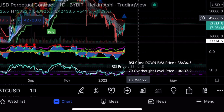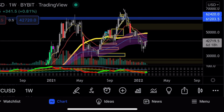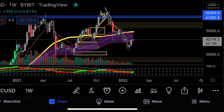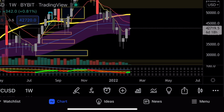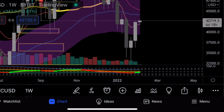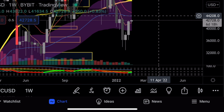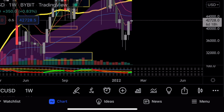Anyways, let's jump into our Traders Reality chart to see if there's any other confluences we can look at. It's time for my favorite chart, right? The Traders Reality chart. We all love this chart, guys. Shows you exactly where the liquidity is. Okay, so what are we doing on the weekly? We're just about to go and challenge the 50 EMA. We bounced off the 5 EMA and now we're just continuing our bounce.